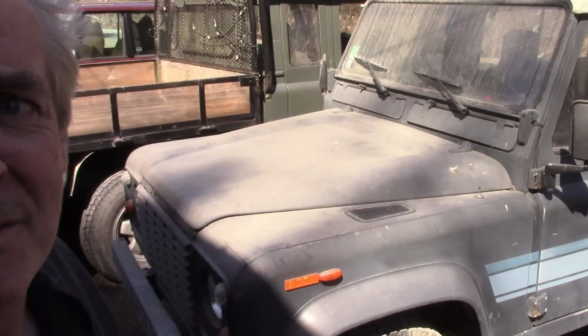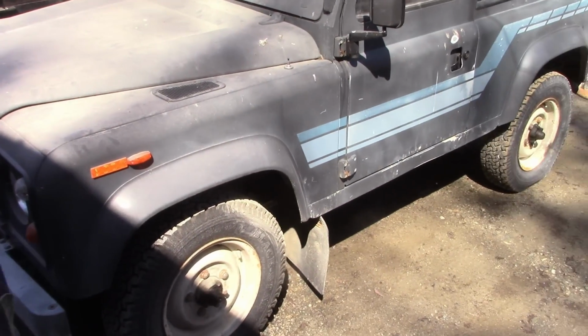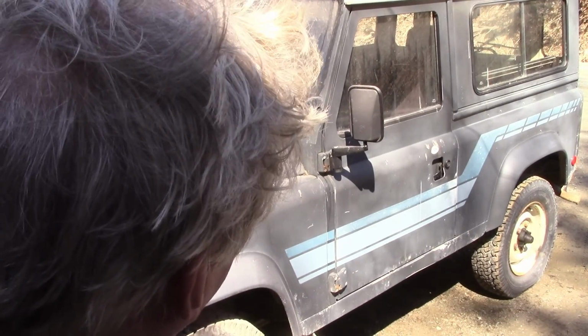Well, today it's just like Kylie Minogue Day, because we're going to step back in time. Anybody can remember this car? I call it a car, it's a Land Rover, isn't it? It's a little blue, well, dusty grey, petrol 90.